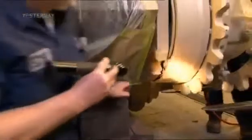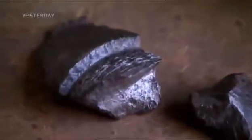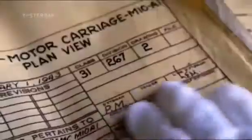But Dr. Joe Rayner and his team discover the small fragments are not just scrap. They're vital clues, a direct link to the Elephant's demise. This is probably the round that disabled the Elephant and led to its abandonment by the Germans. The fragments come from a round of ammunition, but who delivered the death blow?